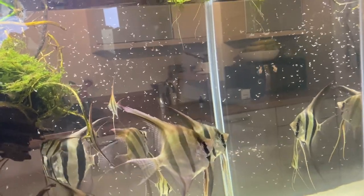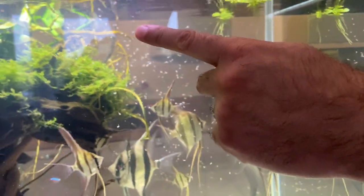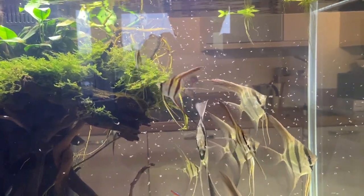Brine shrimp is going to settle down on that Christmas moss that we have over there, so smaller Altums will pick it up from there.